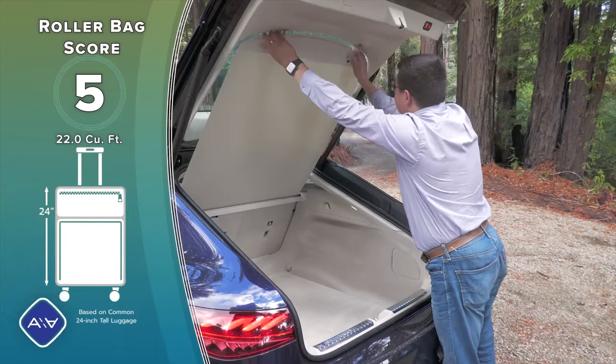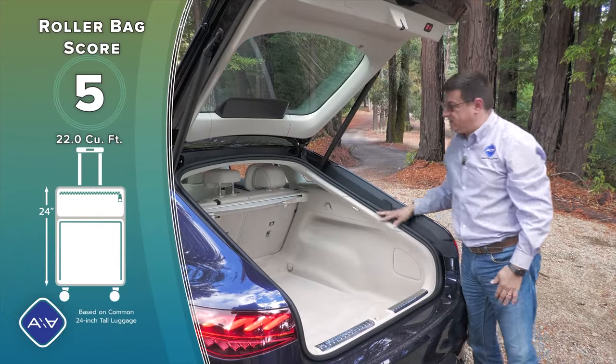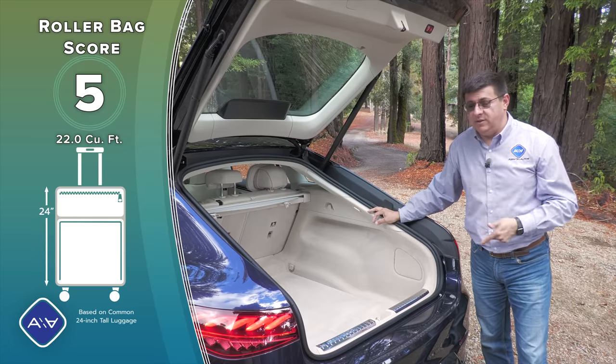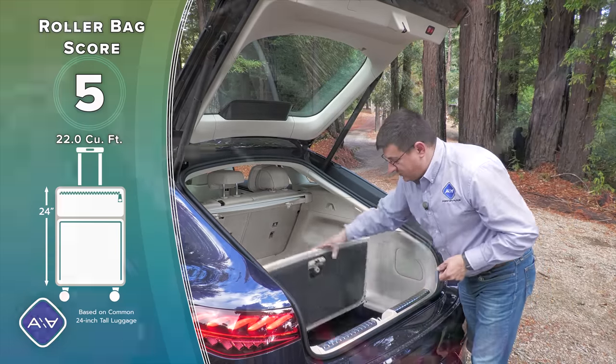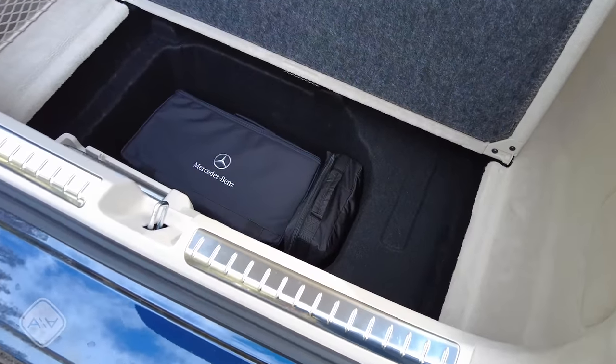If I pull off this little cargo cover and then roll it right back up, you could stack cargo right up to the top. You could also fold the seats down. This is the S-Class that you could put a barbecue in from Home Depot and carry it home no problem. There's also some additional storage space right here on the load floor, but this is mainly where Mercedes has decided to put the charge cable.